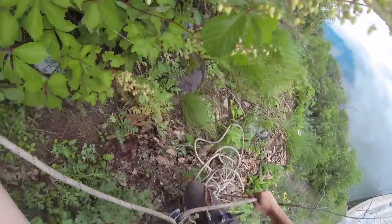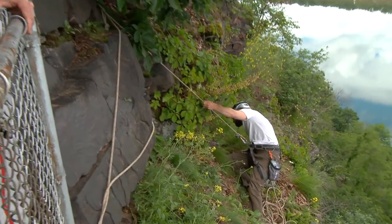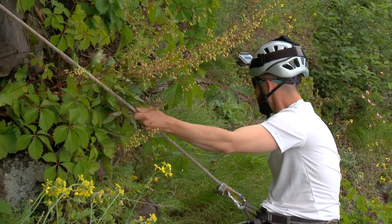So is the flower top rounded or does it have tiny teeth or lobes on it? They look a little bit toothed. They look a little bit toothed, okay.